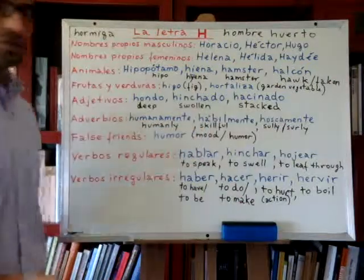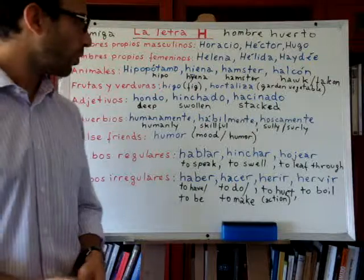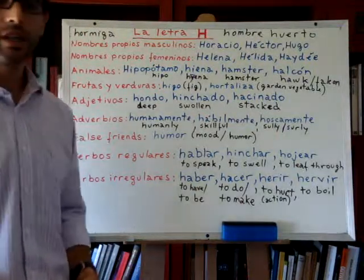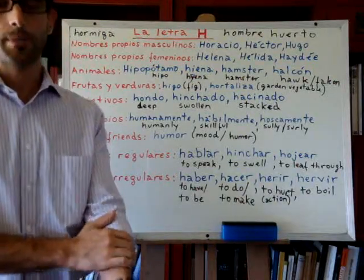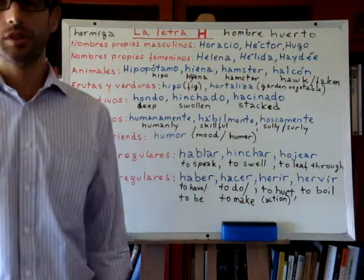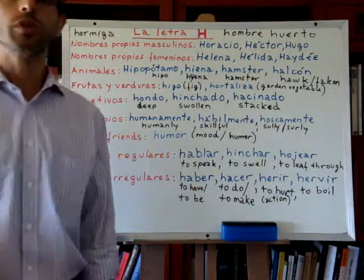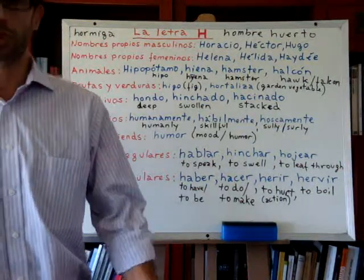Hinchado. Hinchado means swollen, right? Or bloated also. We can say, mi brazo está hinchado. My arm is swollen, right? Or, no comas esto porque vas a quedar hinchado. Don't eat this because you'll get bloated or swollen, okay?